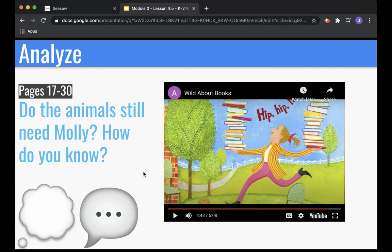Awesome job, friends. You might have shared that the picture shows you the animals building their own library, and the words said that the animals told Molly that they could do it by themselves. So the animals now don't need Molly for their library, and they can be wild about books all by themselves and run their own zoobrary.